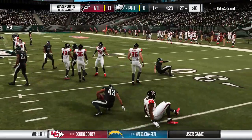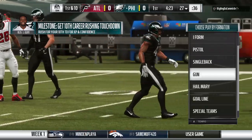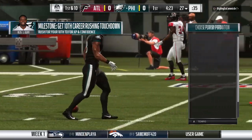A big kick that time, 52 yards. And that will bring the offense on as they take over. The Eagles offense heading out.